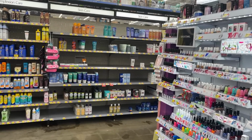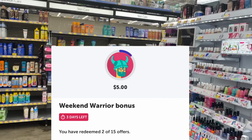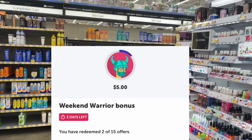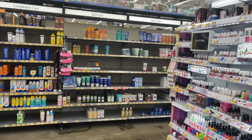I do have a weekend warrior rebate to complete. I'm hoping that I can get enough rebates today in order to get that done. We will see. I think I need like 13 offers, so we'll see if we can get that for $5. But without further ado, you know we don't waste any time. Let's jump right into these deals.